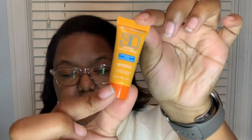I just accidentally touched my nose with this. It smells, I'm opening the other one like it's not gonna smell the same. It smells like, I can't describe it. It doesn't have that, oh my gosh, it smells so good smell though. I will say that. Then I have this MD Solar Sciences Mineral Tinted Cream Broad Spectrum SPF 30. It's really, really small.